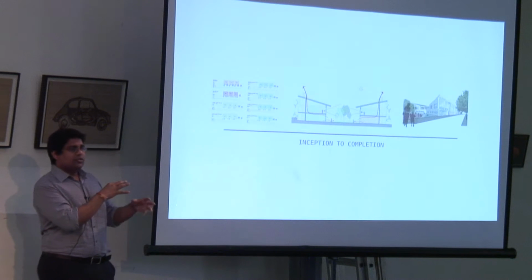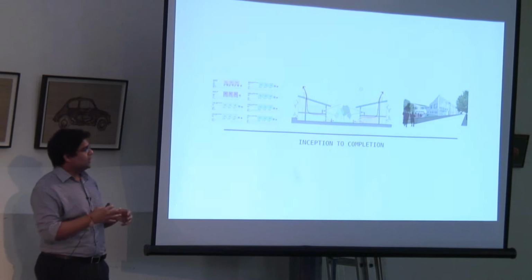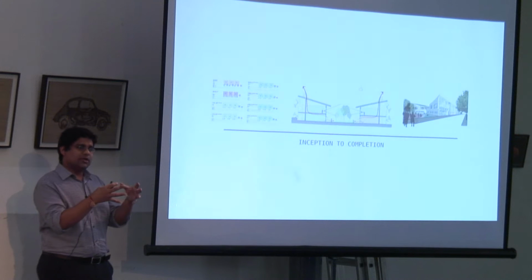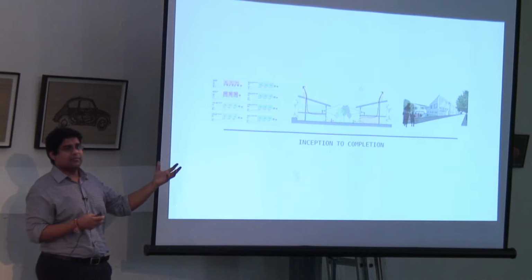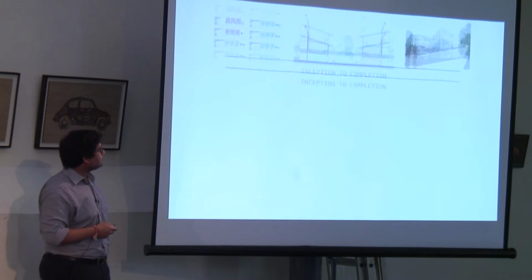We also wanted a tool which can enable us to go from inception to completion. So it's not having to jump between different software or different ways of working, but being able to input more and more information from the beginning to enrich the model, or the database, and to deliver it in one software package if possible.